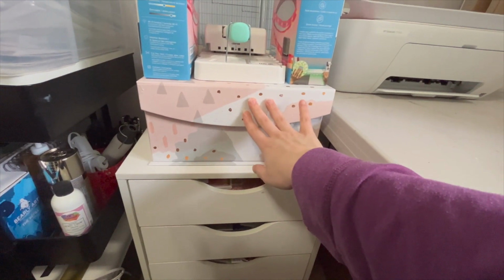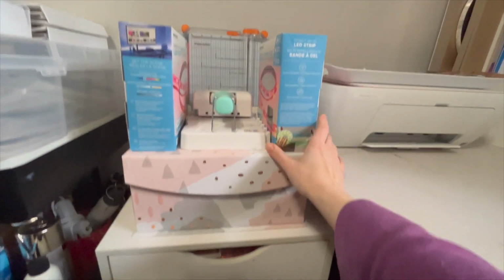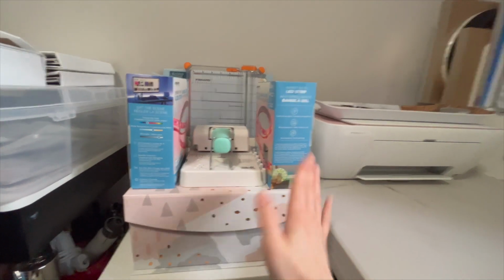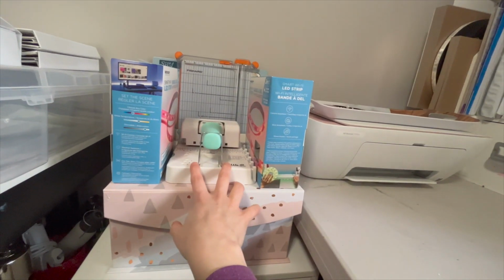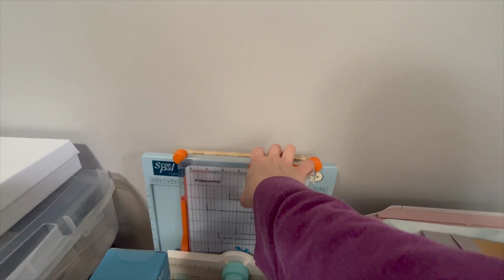And then on top of this, these are my LED light strips. I use the boxes to balance my laptop on, just to bring it up a little bit higher while I am working. And in between that, I have my mini cinch. And then at the back here, I have a cutting board that is just from the dollar store. I use the cutting board when I am using my Cricut heat press. I think that this works really, really well.